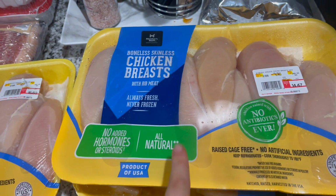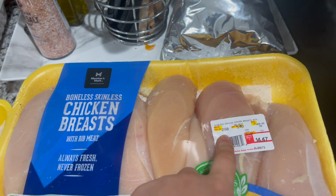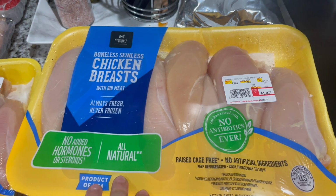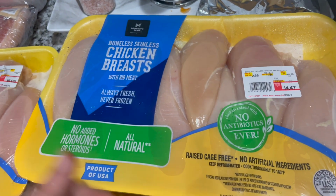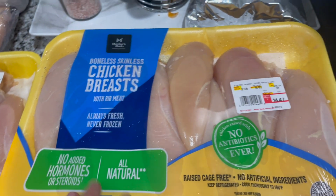I have not been able to find a better price for chicken than at Sam's Club. It's $2.68 a pound. For 5 pounds, it's $14. I literally cannot find a better price than at Sam's Club. They have the pre-frozen that I used to get, but I don't get that anymore because it's $3.28 a pound, and this just makes more sense. You just put it in the freezer, separate it and put it in the freezer.